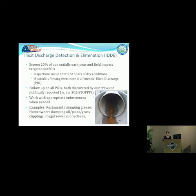We are required to screen 20% of all our outfalls a year, which I probably should know these numbers, but it's a staggering number. I think it would be over 9,000 outfalls a year if we did 20%. So we desktop evaluate all those outfalls, and then we select a targeted number of those to go out and look at once a year. We inspect them in dry weather, and if there is flow that we see, it's potentially illicit discharge, because in dry weather there should be no flow coming out.